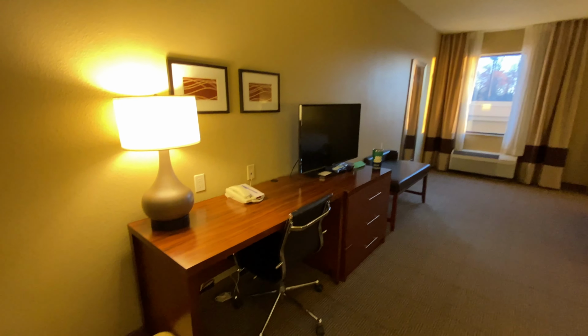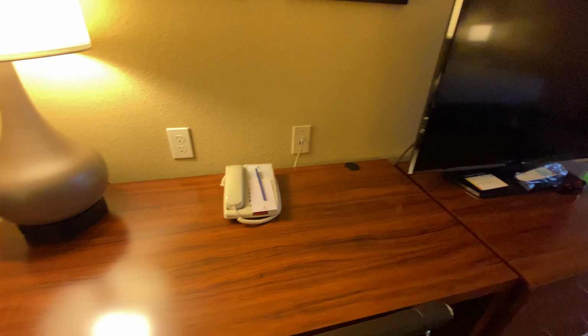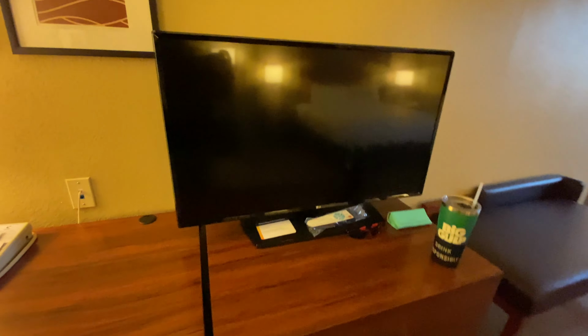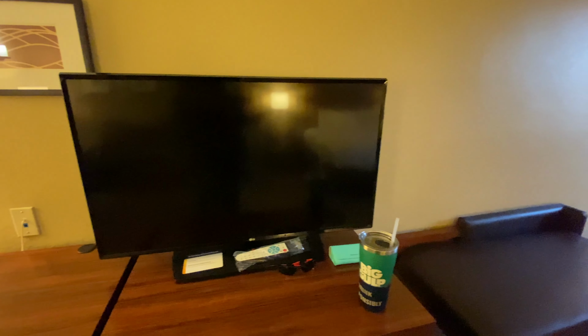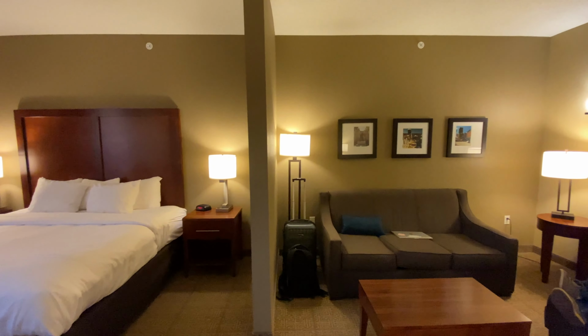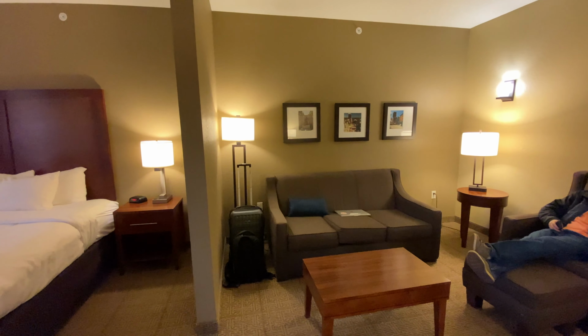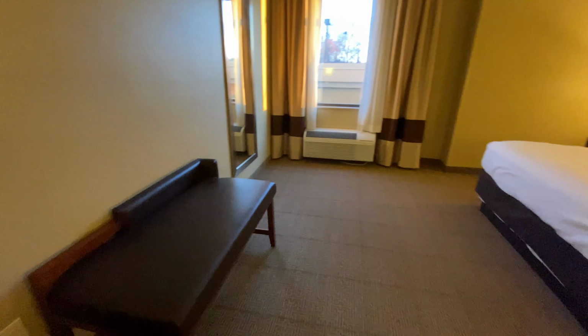Zach pointed that out. Okay, here's your workstation right here with the telephone and the TV set, which is an LG flat screen TV. Plenty of drawer space, but one thing, if you stand here at the TV and turn around all the way, you'll notice you're looking at a wall. So whether you're sitting there or laying on the bed, you have to turn to look at the TV. This is a nice little piece of furniture. I assume this is where you would put your grip.